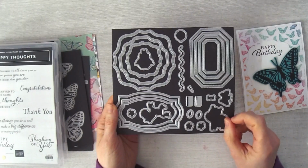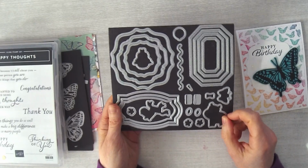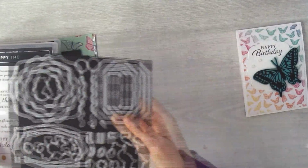So I hope this carries over into the annual catalog. I'm not sure if it will or not, but I love these dies. They also have little stitching on them, so that's kind of fun.